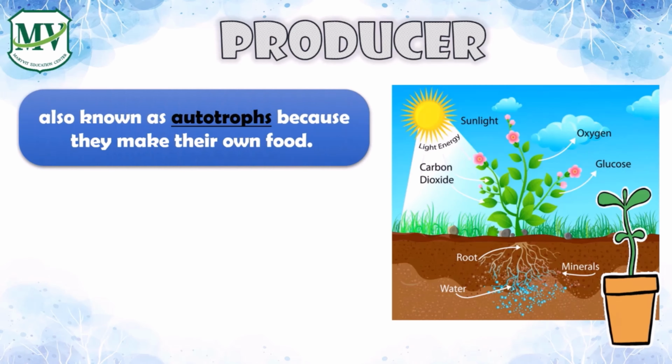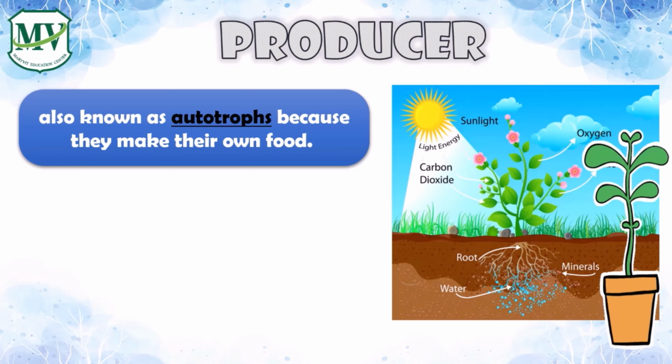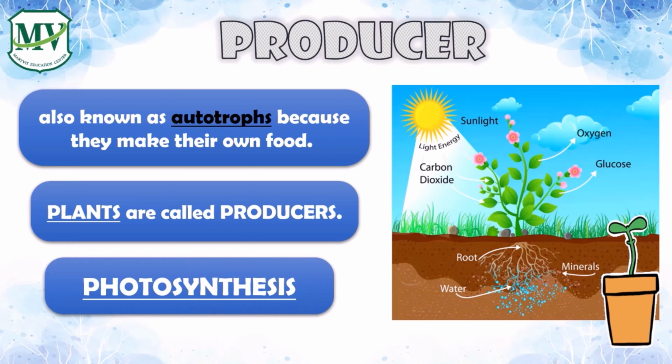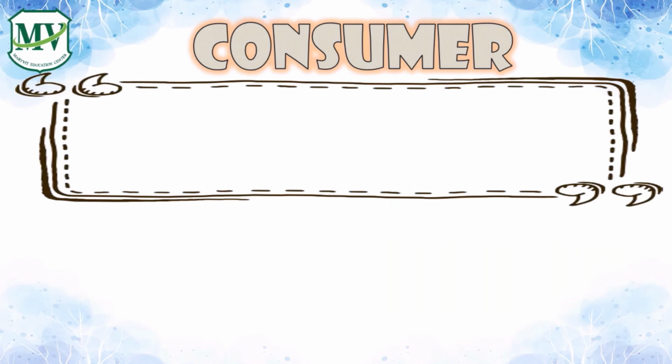Producers are known as autotrophs because they make their own food. Plants are called producers. They make their own food by using light energy from the sun, carbon dioxide from the air, and water from the soil to produce their own food in the form of glucose and sugar. Now this process is what we call photosynthesis.